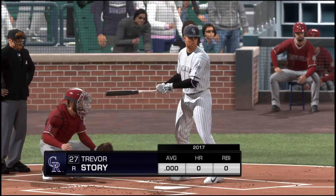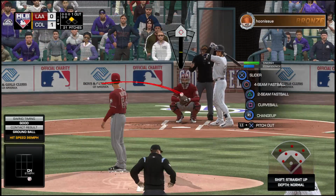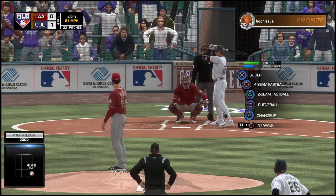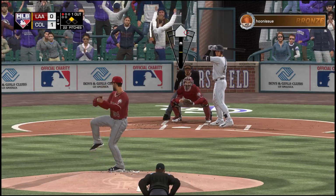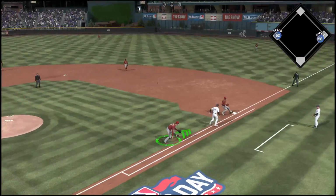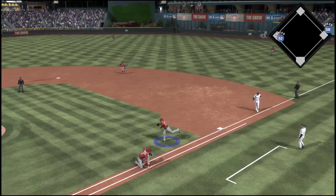And that brings in the power hitting shortstop Trevor Story. And that misses for ball one. 1 out and a runner on second base. Bat explodes as this has popped up. Oh, and he can't come up with it. And the throw will be too late as he can't recover in time.